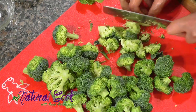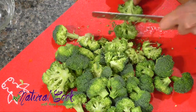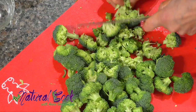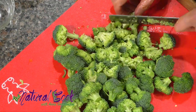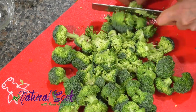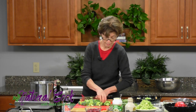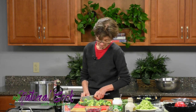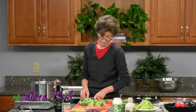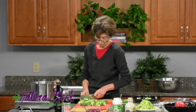By the way, the stalks of cauliflower and the stalks of broccoli also are wonderful for you to incorporate into your diet. So don't throw them away. For example, if you are roasting cauliflower, you can chop them finer, or if you are making a soup, or you can just slice them into your salad. They also have a lot of nutrients, and I know that there are more nutrients in the heads, but don't discard them instead of putting them into your body.